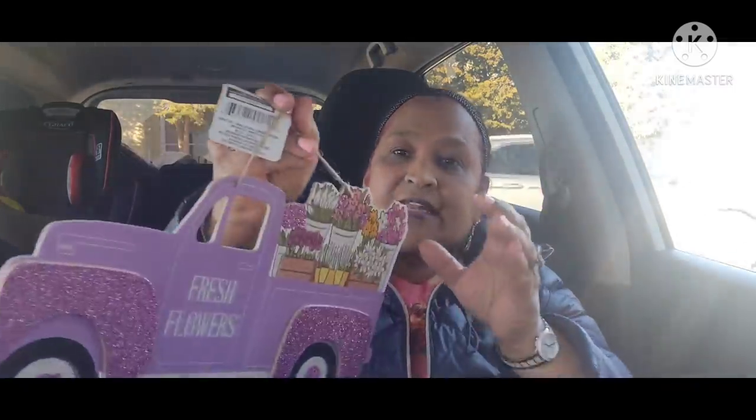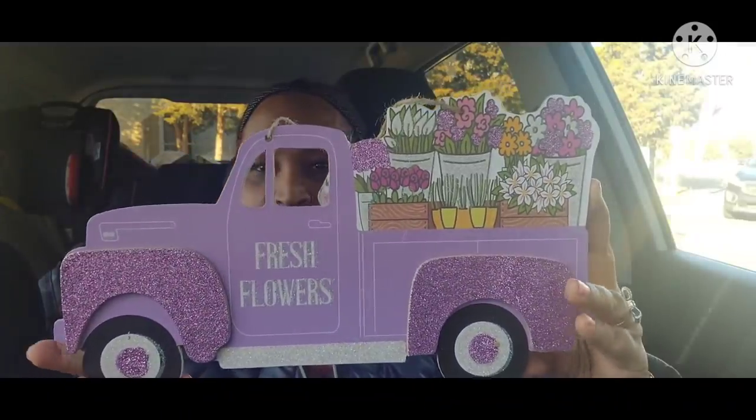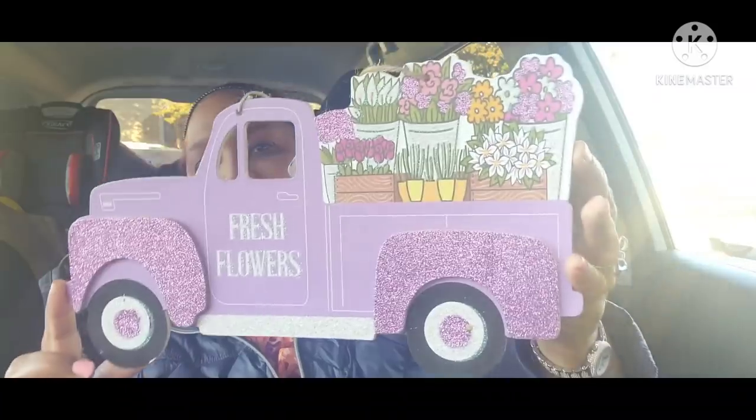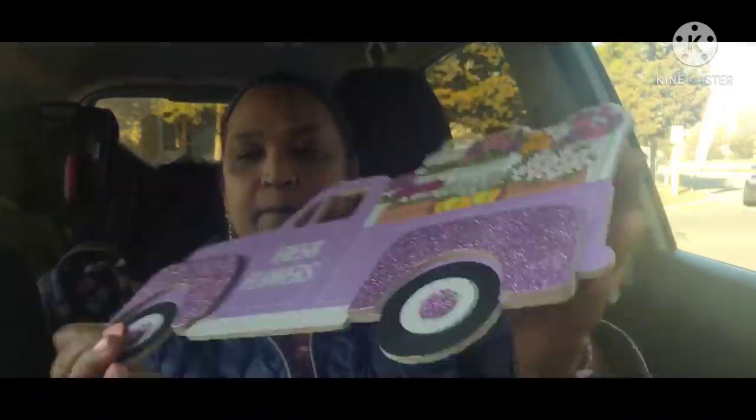Moving on. So then the other truck is, and all these are Spring Fling flowers. Look at that purple truck. Look at all the flowers. Look at all the pots of flowers on there. Amazing. Absolutely stunning.